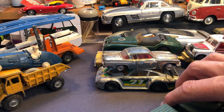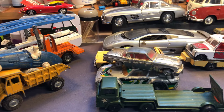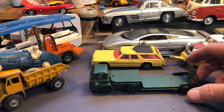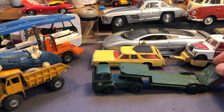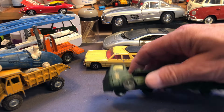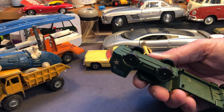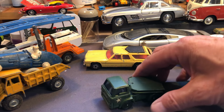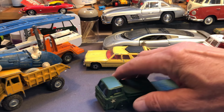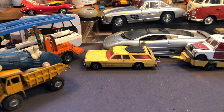So here we have another trailer combo. Just get that into view for you. Let's move some of these out of the way, because we're losing the film now. There we are. It's got its roll-on bit. Whizz wheel Ford D Series, Corgi Juniors, and obviously military tank transporter, etc. Quite nice. I'm not sure if it's been painted over. I don't know, but that's a nice one.